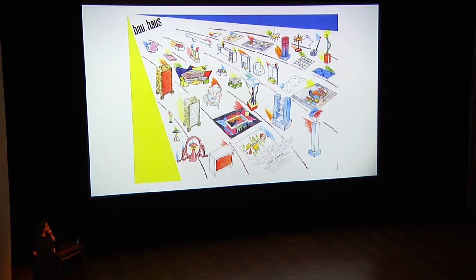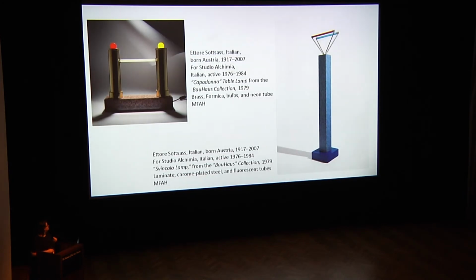All of the pieces in this show were single objects, all made by hand, even though there were industrial materials. You can see a very heavy reliance on the intersection of geometric shapes. We start to get those laminates that we were talking about earlier, references again to classicism, strange angles, and a riot of color. And this is the style.